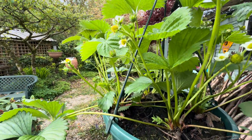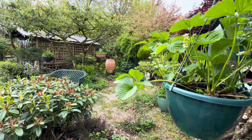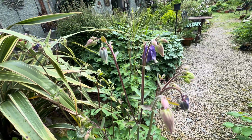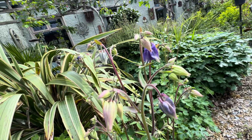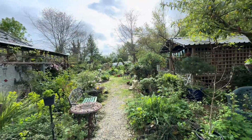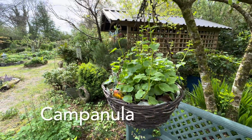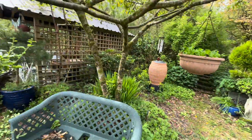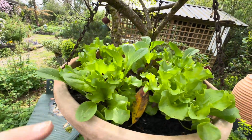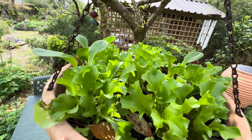Look at my strawberries in the hanging basket. Slug-free. I delight in that. And there's some aquilegia in gorgeous bloom. It's a beautiful morning, absolutely gorgeous. That's a perennial in a hanging basket. Let's see how these lettuce and salad leaves are doing. Oh, very well. Look, in the hanging basket, very well indeed.